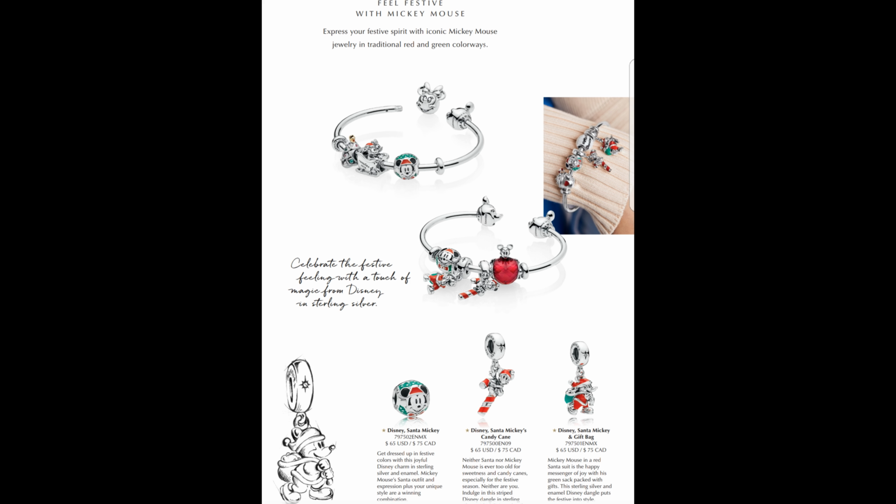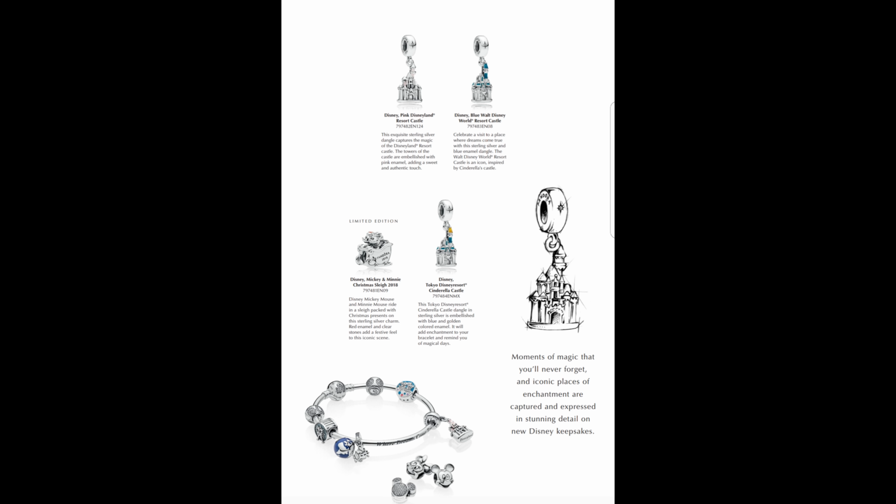Those with the eager eye will see the Mickey and Minnie in the sleigh, but we'll talk about that charm in a little while. That is not a general release as far as I am aware. But yeah, the other 3 are general releases that will be coming out in November. On to some park exclusives now.